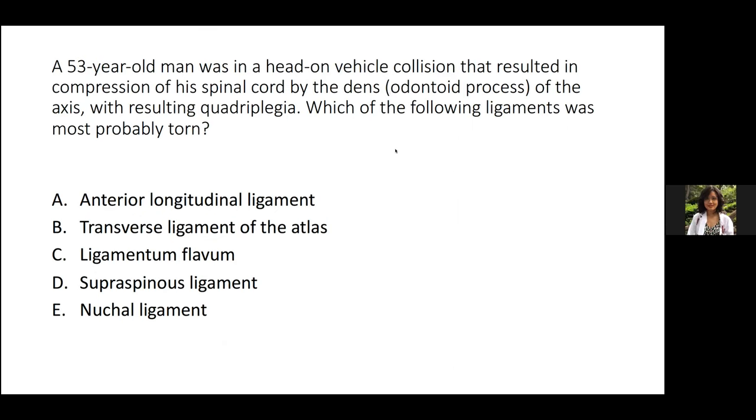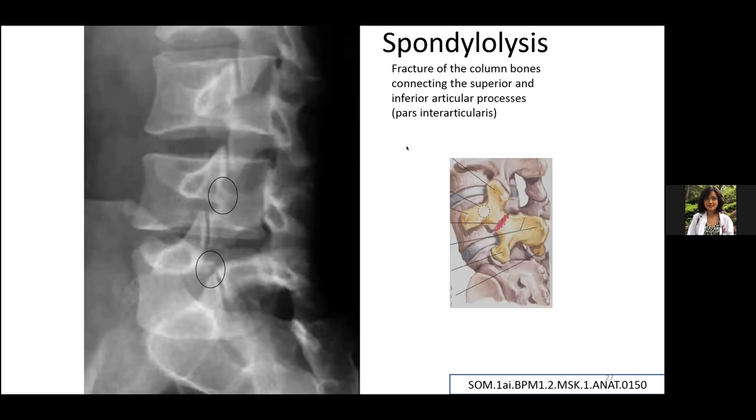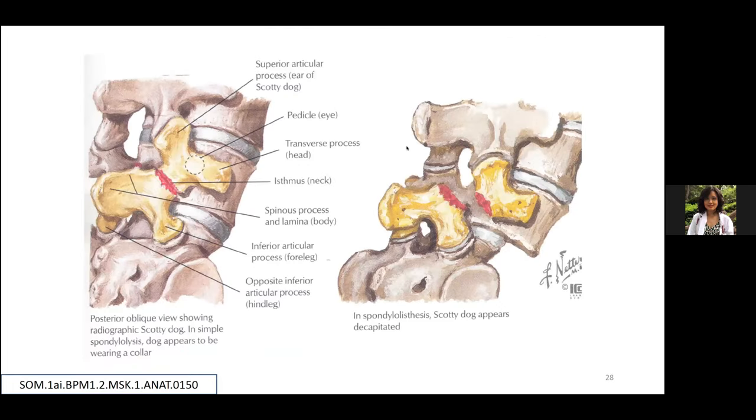So, Brady, nice. I was wondering if I could just quickly ask. In spondylolisthesis, does that mean that the neck always gets fractured of the dog?